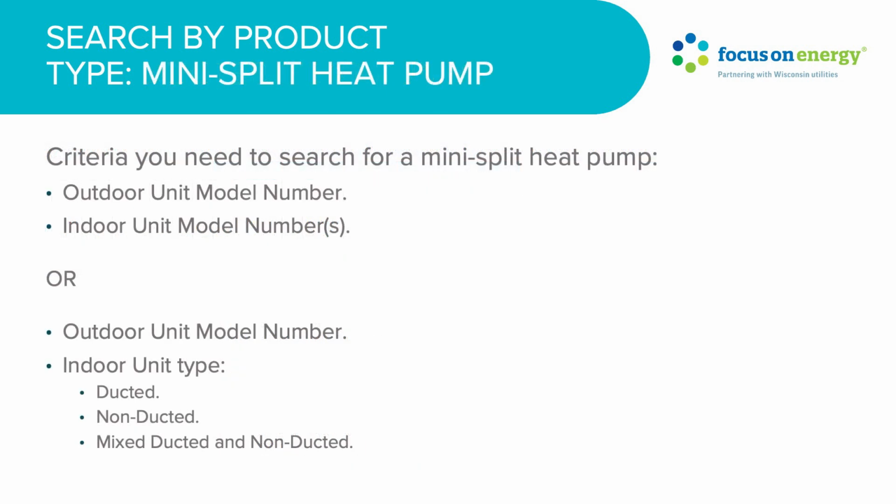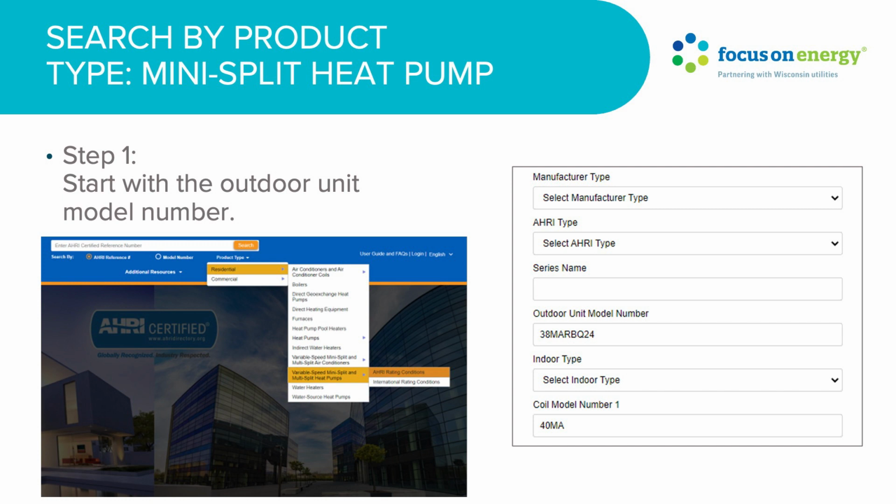Searching for a mini split heat pump. To search for a mini split heat pump, you'll need to know the indoor unit model number and the outdoor unit model number, or the outdoor unit model number and the indoor unit type, whether it's ducted, non-ducted, or mixed ducted and non-ducted. Mini splits are often called ductless or variable speed heat pumps. They're found in a different section of AHRI. Again, start with the outdoor unit model number.